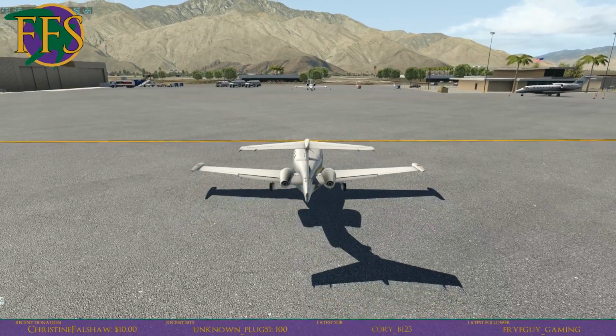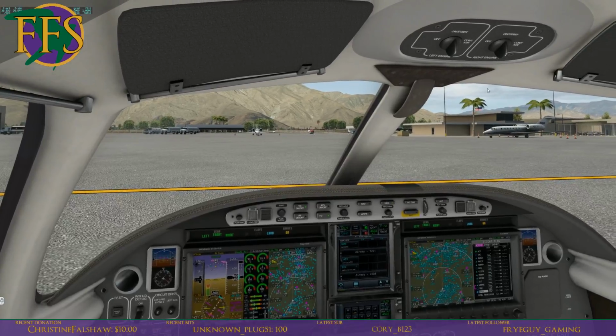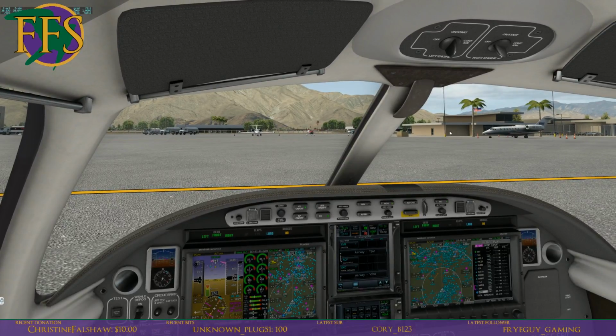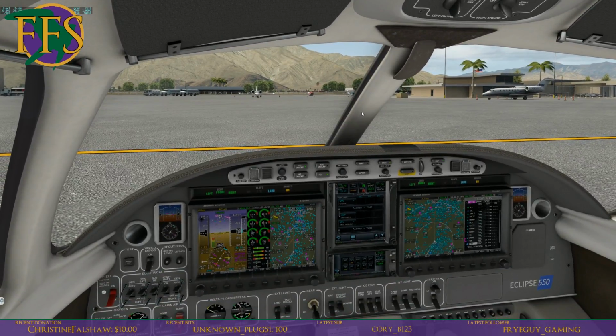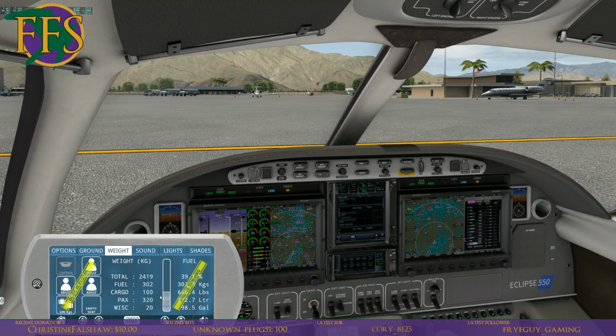All right, that's good enough. Let's go ahead and jump into the plane. Alpha Lima, hold short 20 left for 2 Quebec. We'll shut down the left engine there. And I just want to point out, we have fuel left over.